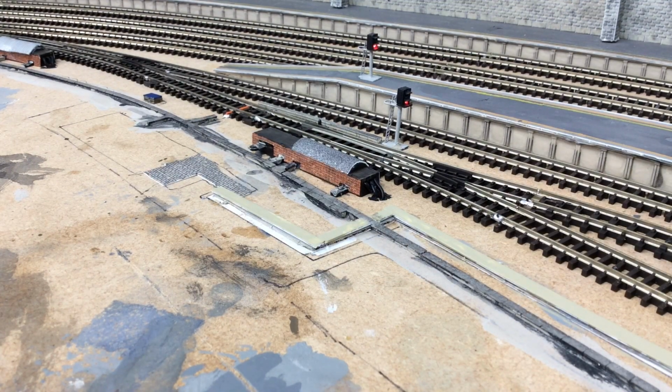So now that's all the point motors disguised in some way or another. They've turned out more or less how I wanted to, though they don't look quite like how they should as a hut. But they're disguised some way, so I'm happy with that.